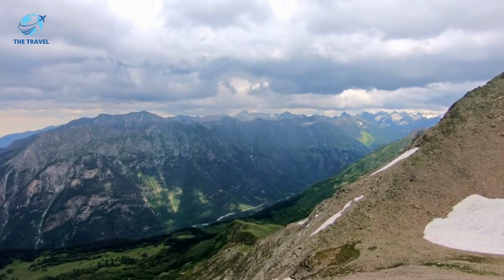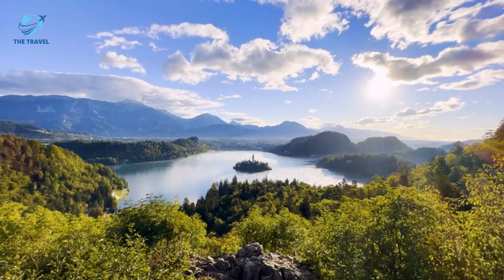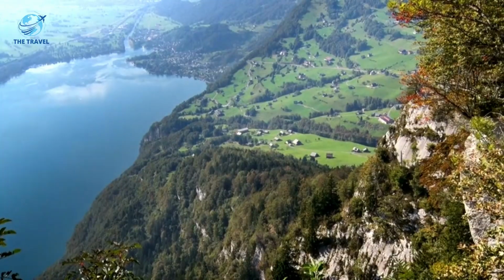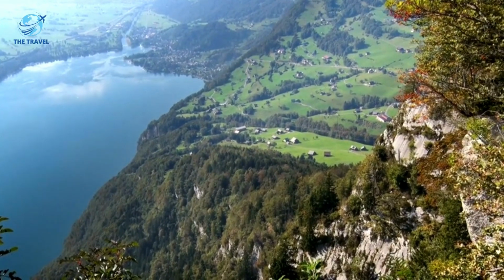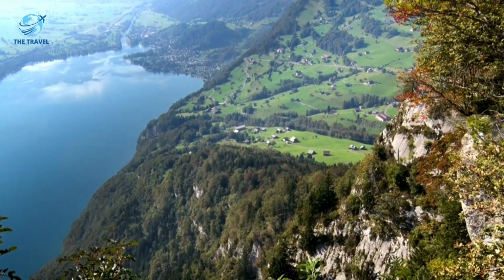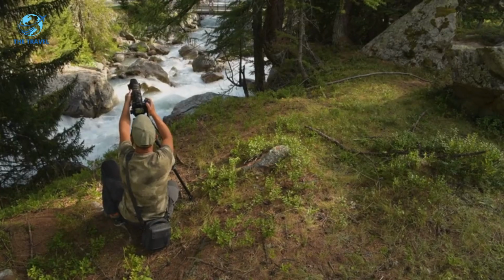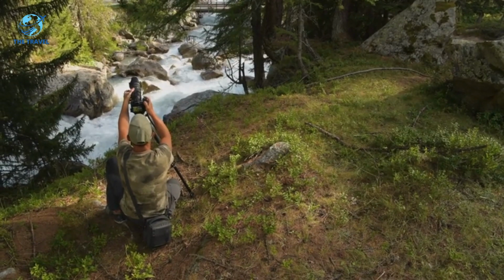22. Ojstrica Viewpoint Hike. For one of the most iconic and stunning views of Lake Bled, take a hike up to Ojstrica. This relatively short but steep hike offers a panoramic view of the lake with the island and castle in the foreground, framed by the mountains. It's a popular spot for photographers and nature lovers.